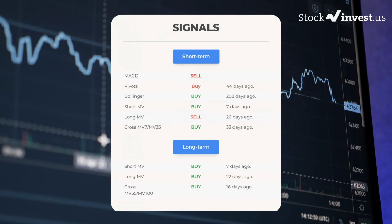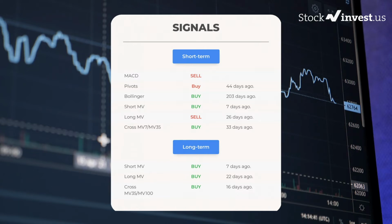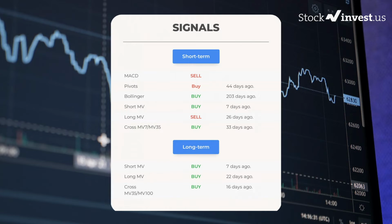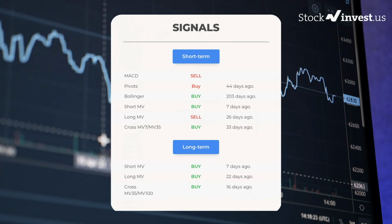Here are some other signals you might find interesting. Moving average convergence divergence holds a sell signal. Pivots gave a buy signal 44 days ago. Bollinger gave a buy signal 203 days ago. The short-term moving average for the 3-month chart gave a buy signal 7 days ago.